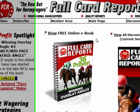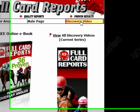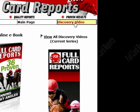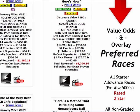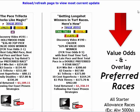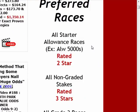I'm on the free page here, also known as the Horse Racing Digest. Top right corner, you'll see the Discovery video button. That takes you to the page with all the videos you can click and watch. And under the red arrow here is my listing of value odds and overlay preferred races.